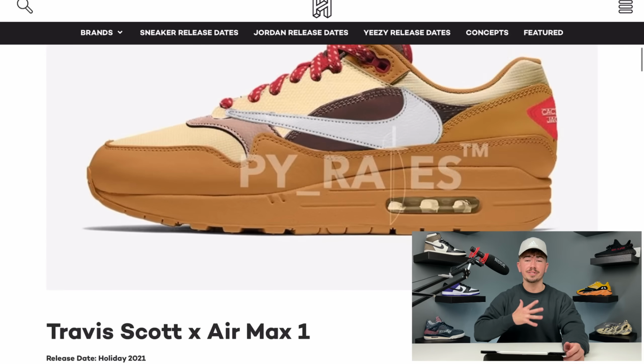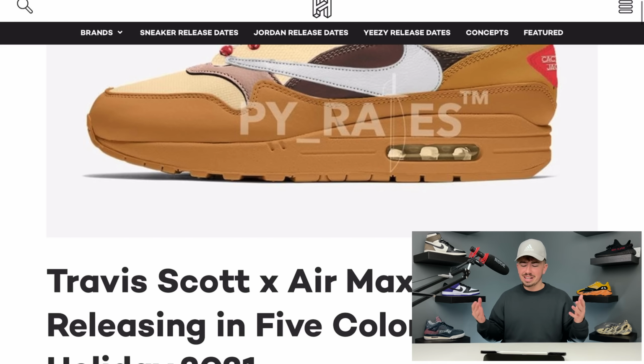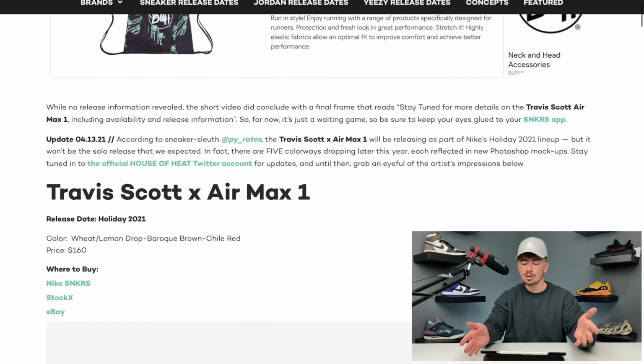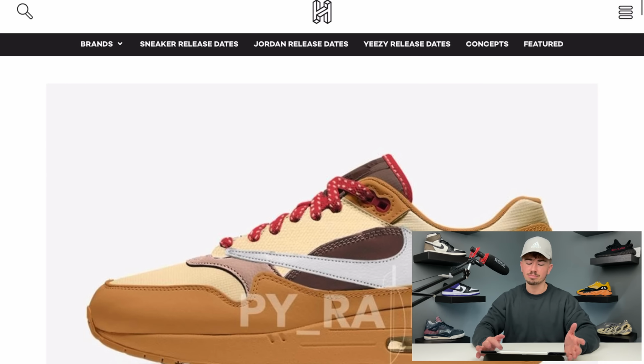Holiday season for 5 different Travis Scott AIRMAX 1s. If you guys were interested in this, I thought it's just pretty left field. Like, what the hell? So 5 colorways of the Travis Scott AIRMAX 1 should be releasing this holiday season. Let me know if you guys are excited for these. Do you guys even like these colorways so far? Again, we'll probably just update, and it may look very, very different.